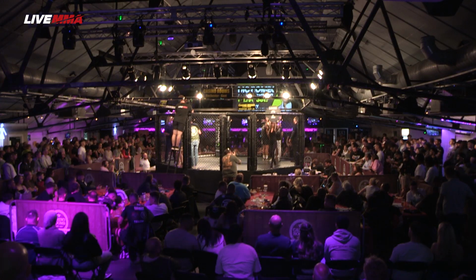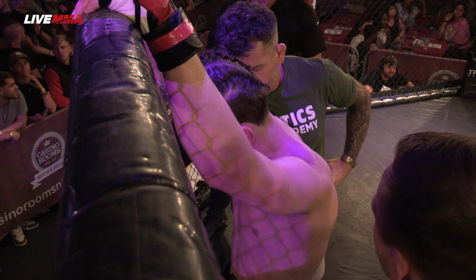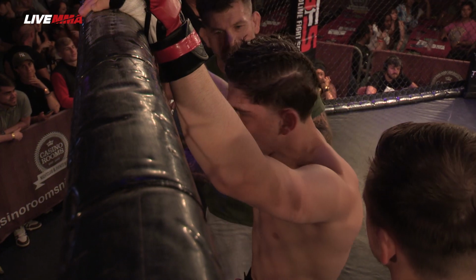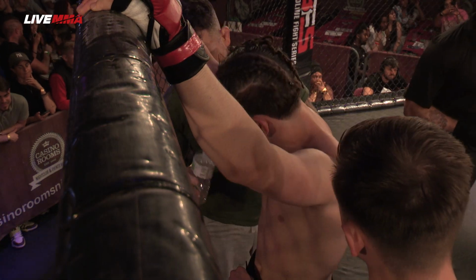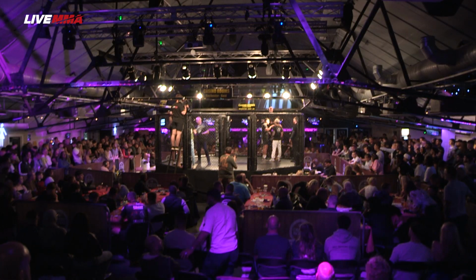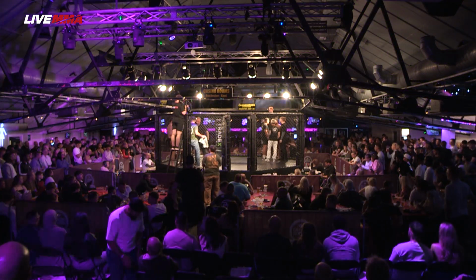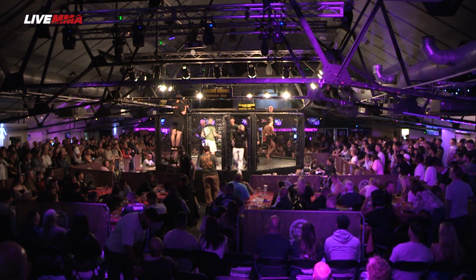A decent first round there, you know, not the most action-packed, but very one-sided in the favor of Monty Hobbs there. As I said, both guys very active. Saarn Chambers currently 1-4, but every single one of those fights has been within the last year, so trying to get as much amateur experience as he can. And he's got a very game opponent here with Monty Hobbs.